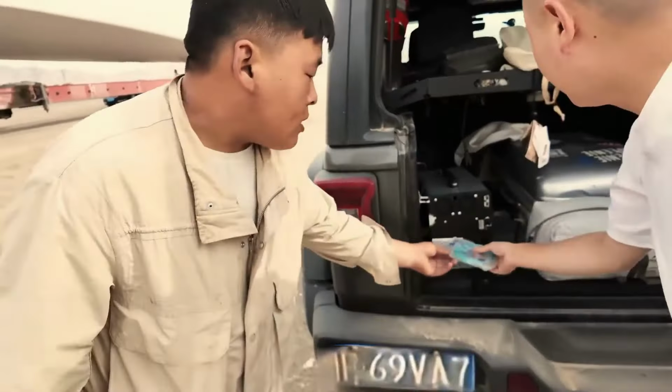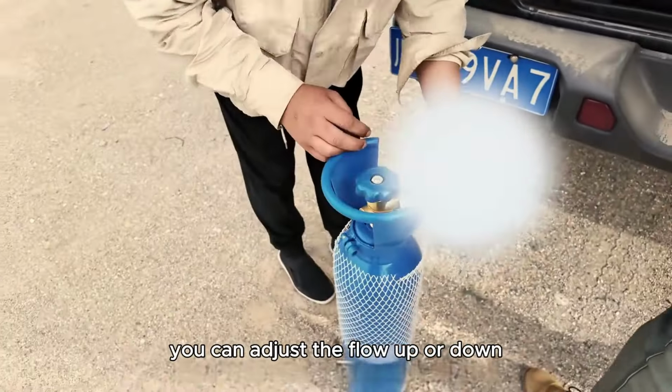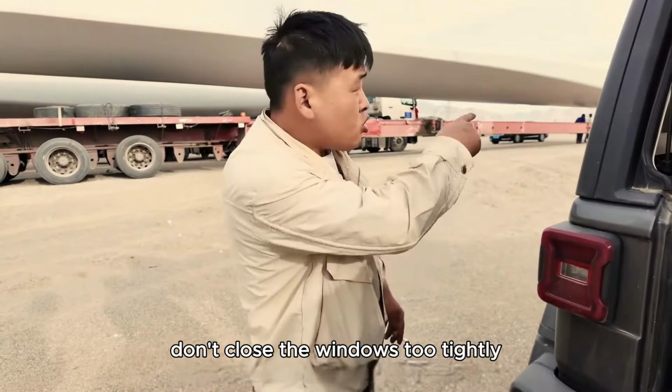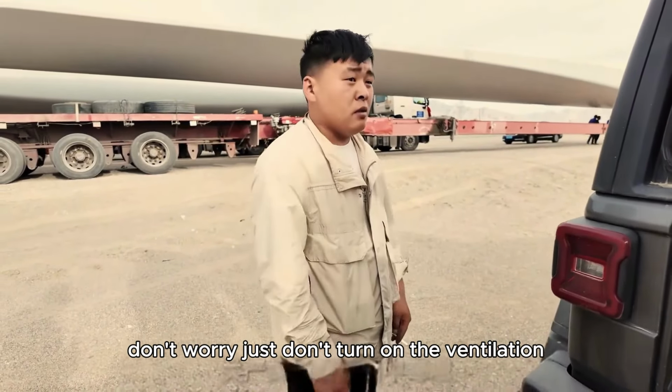What about the tube? The door can be opened directly, probably. Yes, just open it. Once open, you can adjust the flow up or down. Oh. And you can also turn it down a bit. Also, if you open this, when you're inside the vehicle, don't close the windows too tightly. If you close them tightly, don't worry. Just don't turn on the ventilation.